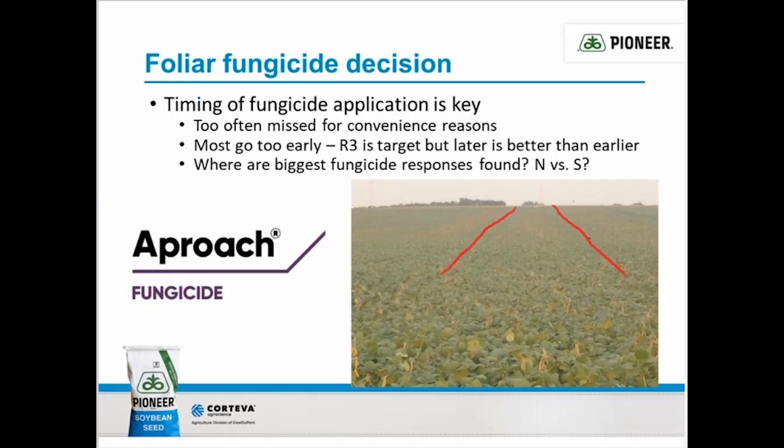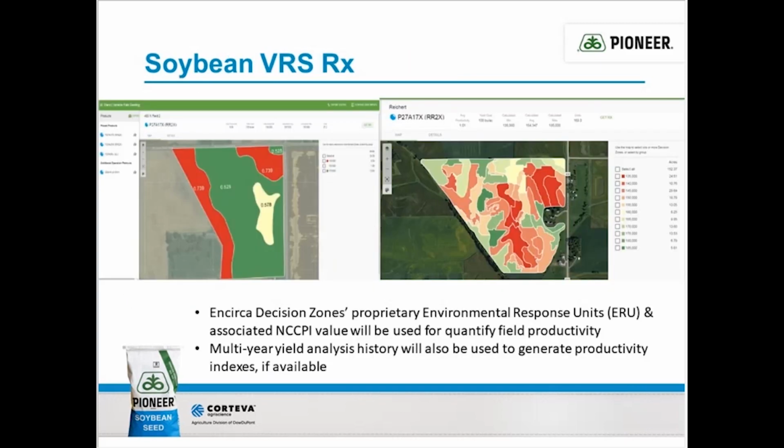So when I conclude about this soybean VRS tool, I again would like to emphasize that we're the first to the market with this. I see this as a really good opportunity, especially in years with tighter margins, the current state we are, the situation with China. This is a tool that you can use to very precisely manage your soybean seed investment.